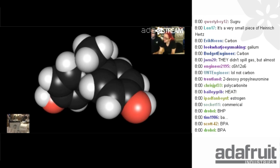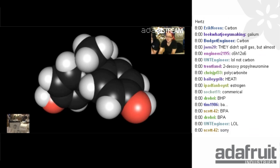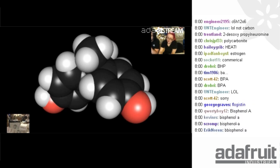Okay, Scott 42, you're very close, but I need the full name. Nope, full name. And don't forget, if you've entered this contest, don't start saying stuff just because you can't help yourself. So this molecule is not on our receipt paper for the Internet of Things printer.